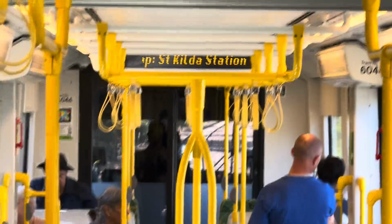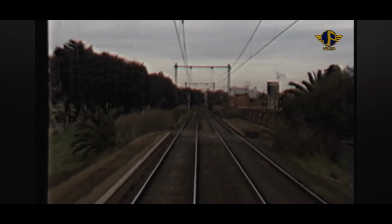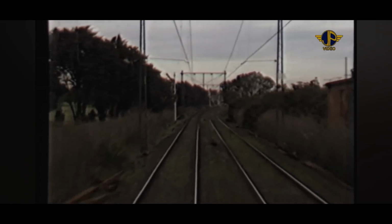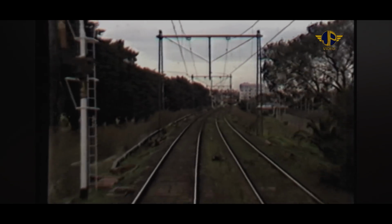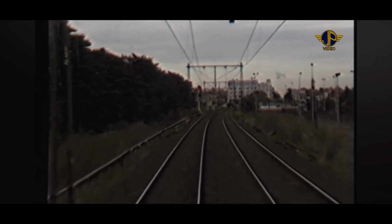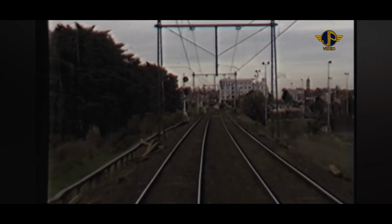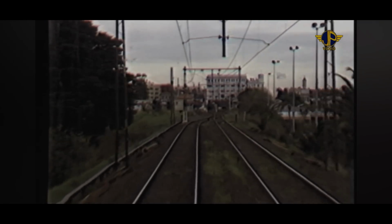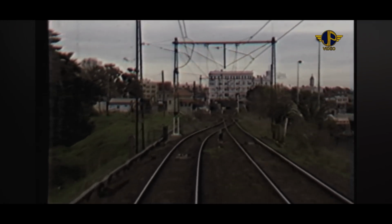And with that, our video is slowly coming to a close, because next station is St Kilda. So as we leave in Doc Brown's DeLorean one last time, there actually used to be a branch line around about here at some point. It was the St Kilda Windsor line, which was only around for a short period of time, 1859 to 1862. I actually wasn't aware of that until I started editing this video.